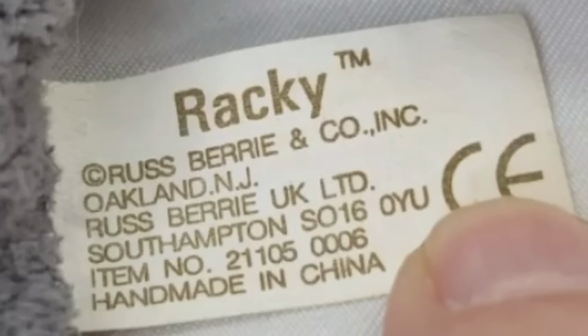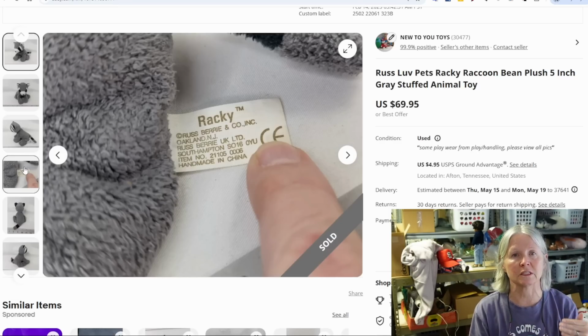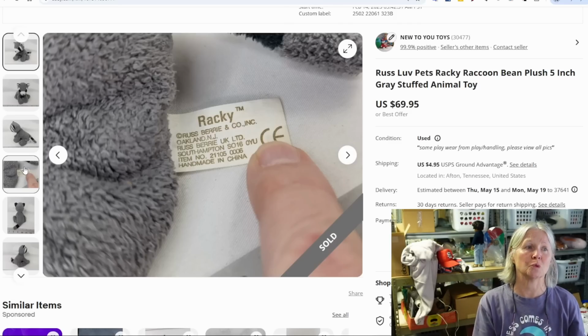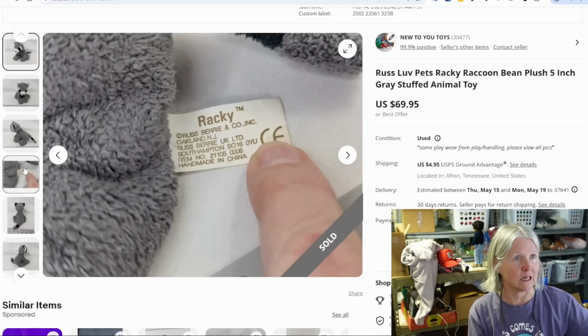The only reason I knew it was Love Pets is because I bought them, but the tags don't say it. The paper tag usually tells you that it's a Love Pets. But go in and familiarize yourself with the Love Pets. Do a search on eBay. Go into the solds and start. They're just plain plush, but they do really, really well. This raccoon sold for $69.95.